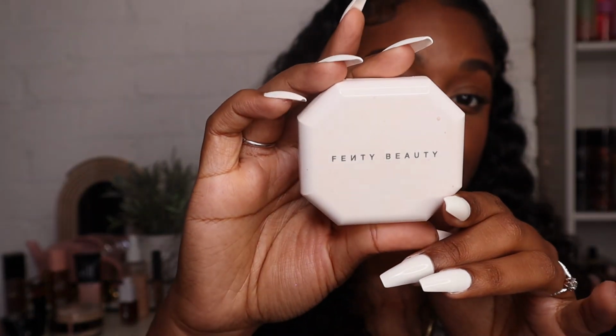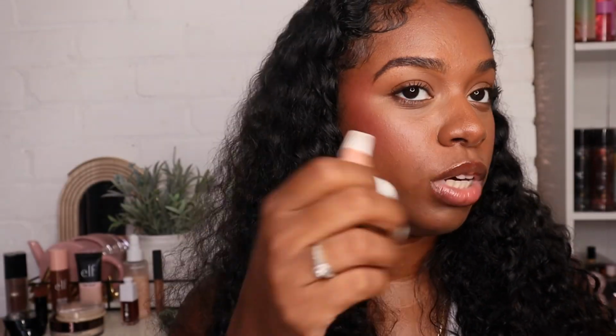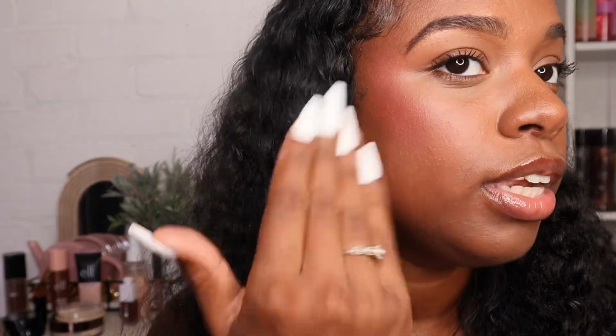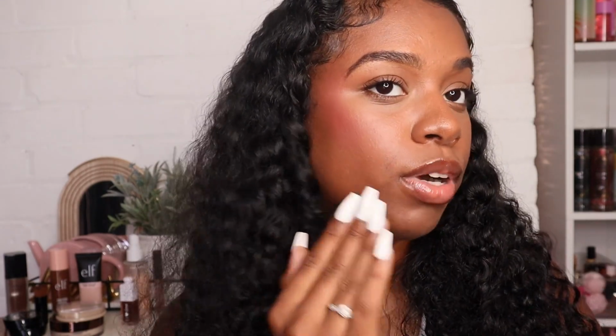And to brush away my setting powder under my eyes, I used the Fenty Pro Filter Soft Matte Foundation in the shade 410. This is what mine looks like, and I just go in with a brush and dust it away and blend it with the rest of my face so that it doesn't look too harsh. And I also put this under my bronzer and just on my nose to make everything look really flawless. If you have this powder, then you already know this powder is good.